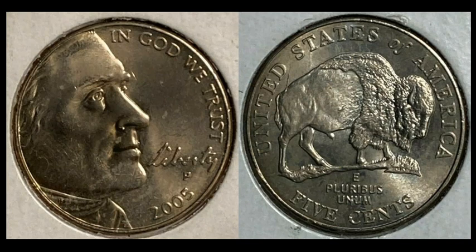Now, I thought this one was pretty neat. I've never personally found one of these, but maybe you guys there on the East Coast should definitely pay attention to this one. It's a 2005 P. This is the remake of the Buffalo Nickel, as you can see on the reverse. Some people would look through these nickels to try and find that elusive speared buffalo. You guys know what I mean. It's simply just a die gouge. It goes right through the buffalo, right in the middle center of the coin right here.